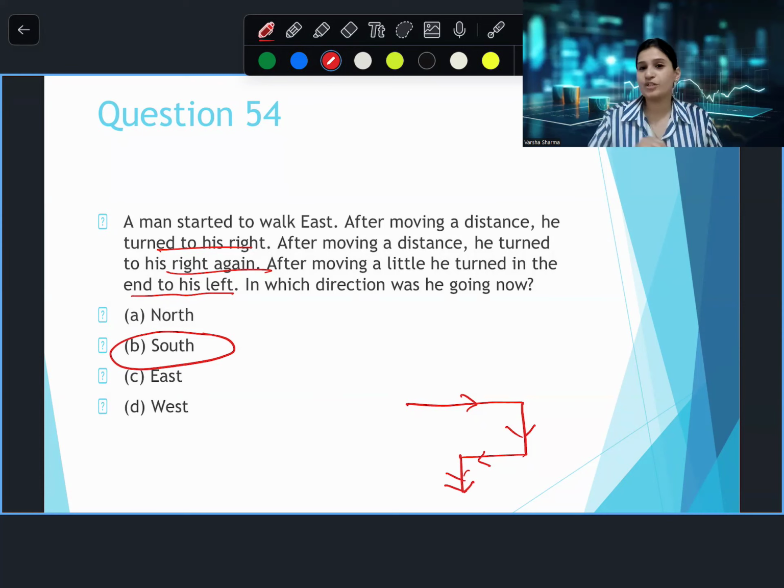Any doubts? Were you able to do the majority of the sums? Okay, then that's it for the direction test.